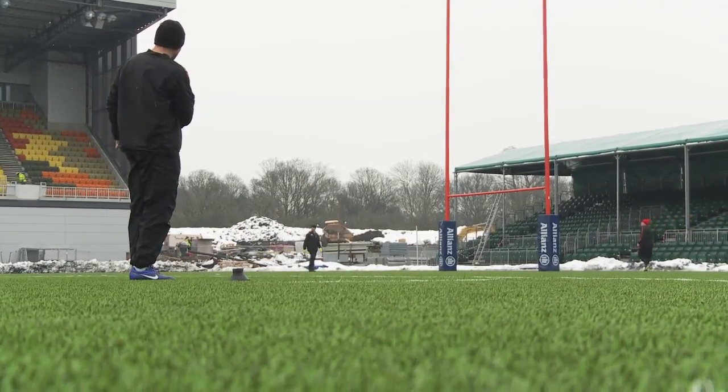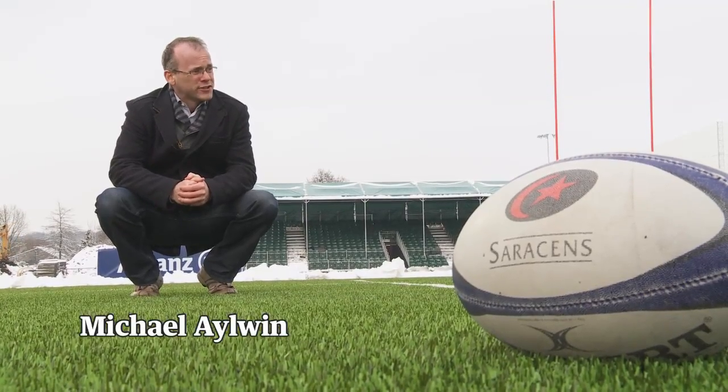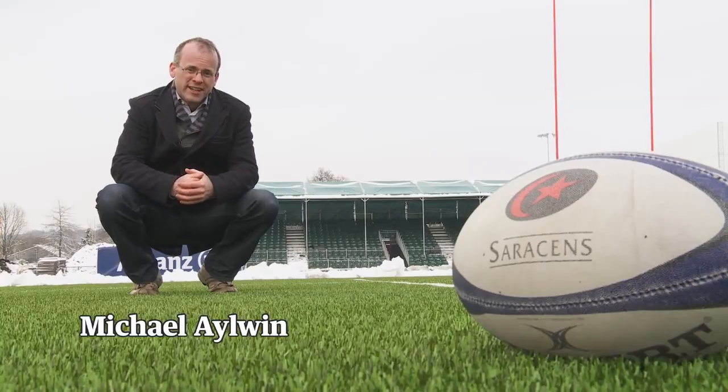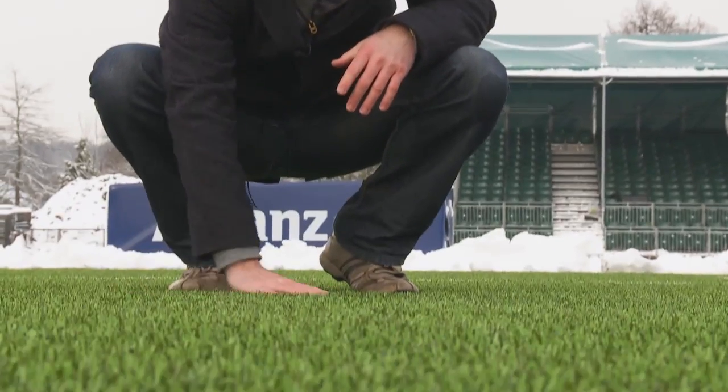Saracens are doing things very well at the moment, even to the extent that they've managed to lay on a few inches of snow on the day that they present to the media their new artificial turf here at Copthall Stadium. Now, artificial turf is nothing new. Of course, in the 1980s, several football teams experimented with AstroTurfs, and all of those experiments were abandoned. But this is a completely different kettle of fish. We are told that this is the future.